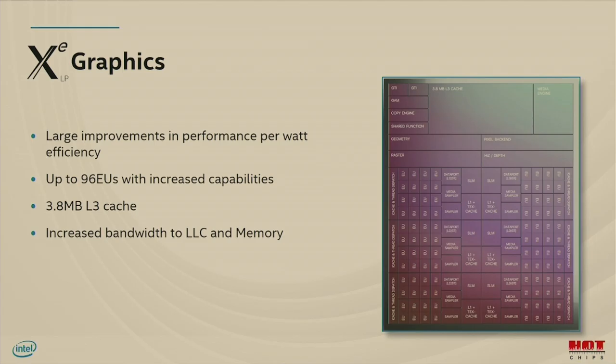Now, with the greater number of EUs came a demand for more bandwidth. We achieved that bandwidth through multiple improvements. First, we increased the L3 within the Xe graphics. Second, we doubled the number of connections from Xe to the fabric, effectively doubling the bandwidth it can send and receive. But there's more that we needed to change on the uncore side to provide all the required bandwidth. The main driver for changes in the uncore was delivering higher bandwidth.